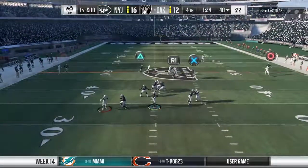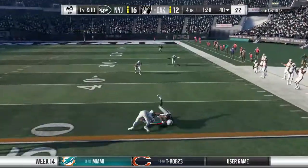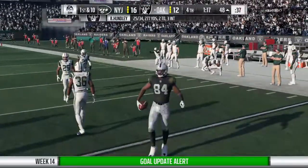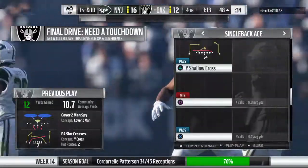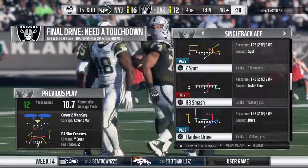Throw. Oh, he got position on him, and he pulls it in. They've got another first down. The Raider passing game clicking on all cylinders right now. Now you're right on the edge of field goal range. You've still got time, but get up to the line of scrimmage and get set.